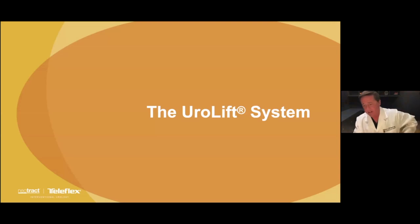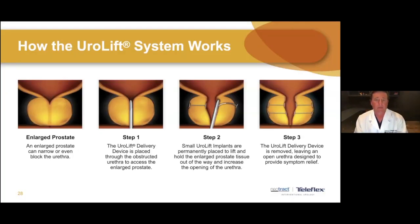Then to kind of get granularly into the UroLift system, there's a video I'm going to show you in a minute that I think is very explanatory, but this is kind of a frame by frame. And on the far left, you have the enlarged prostate at rest. And then there's the UroLift system being placed through the prostate. Step 2 over here, that is a deployment of the implant.